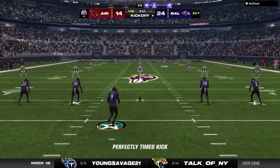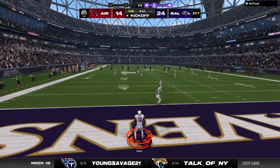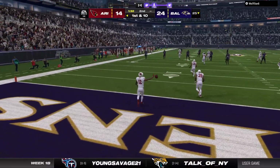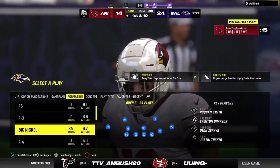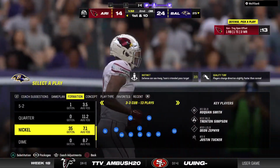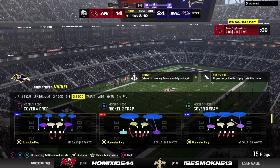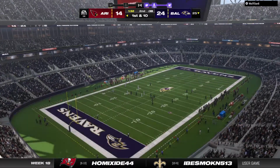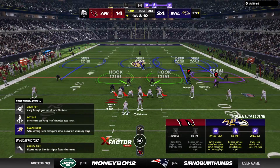Tucker now to kick it away following the touchdown. And he'll elect not to run with it. And a fair catch on the kickoff will move the ball to the 25. Arizona's offense at the line, ready to get their drive started.